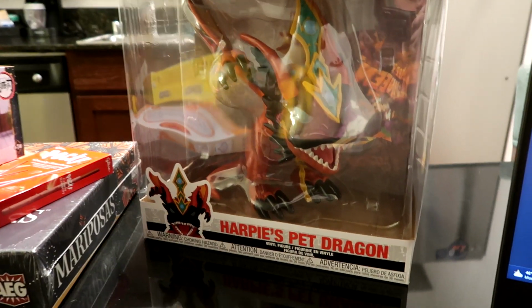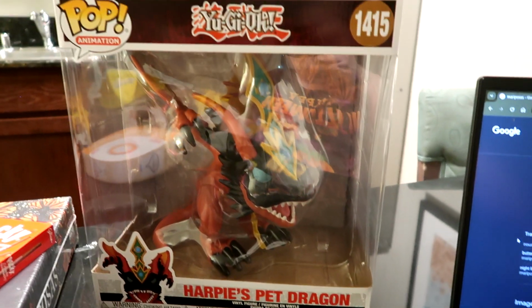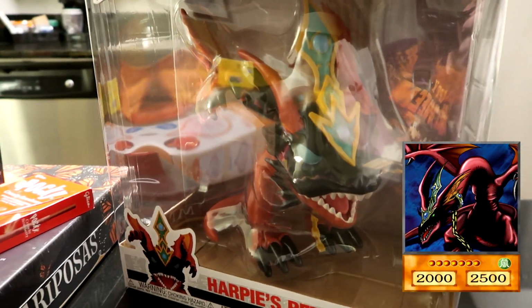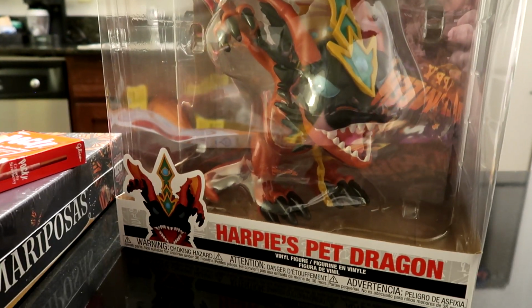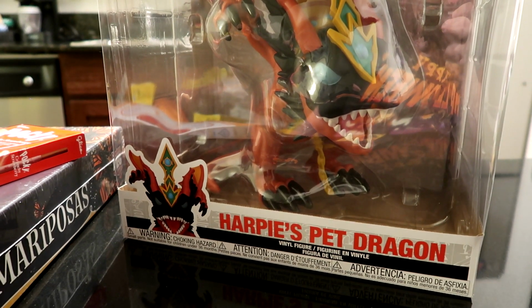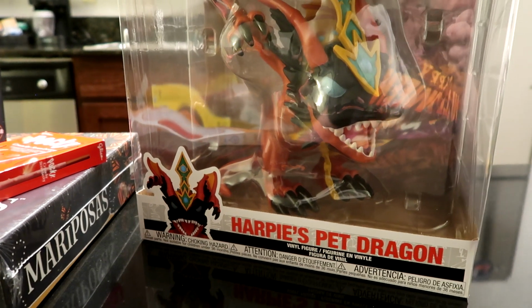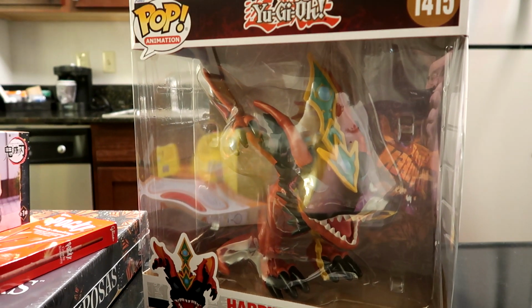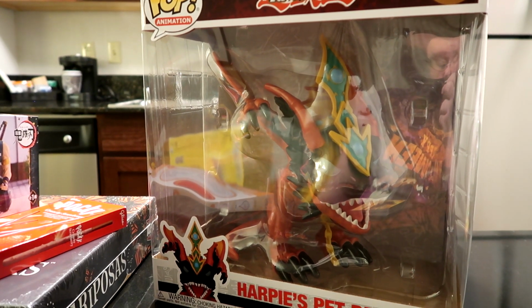And the big boy that I picked up, which we're gonna have to wait until I get home to actually take it out of the packaging, is the Harpy's Pet Dragon, which is just awesome. I love this one. I actually found it at Box Lunch. We have a Box Lunch in the mall in Milwaukee, but I don't ever remember seeing this one there. So when I get home, I definitely want to take this one out. This is a favorite of mine from the older days of Yu-Gi-Oh! I just think it's really cool.